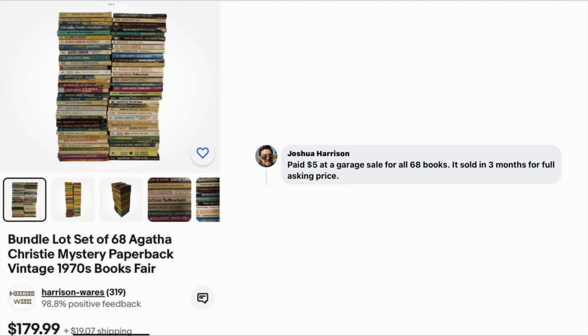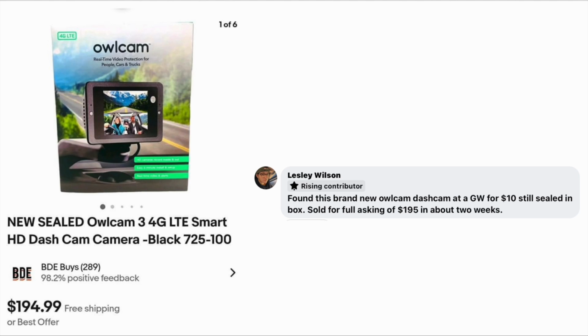Joshua Harrison, and he was recently on the podcast as the rattlesnake guy. I have to entertain myself and make up fun names for people. He paid $5 at a garage sale for all 68 books, sold in 3 months for full asking. And this is a set of 68 Agatha Christie paperback books from the 70s. $5, sold for $179.99.